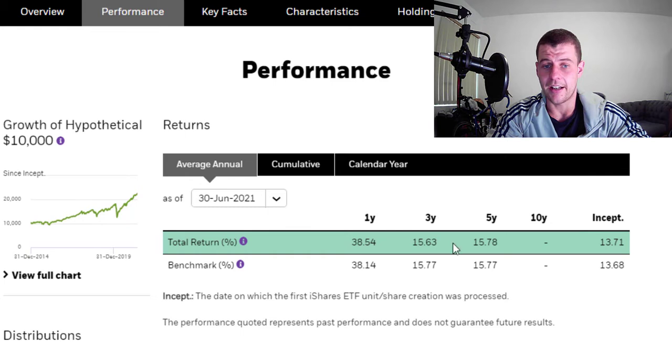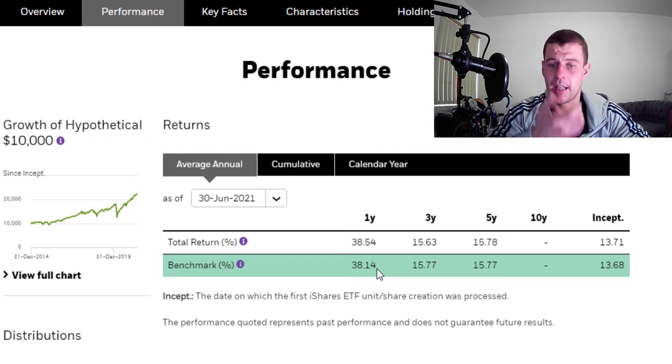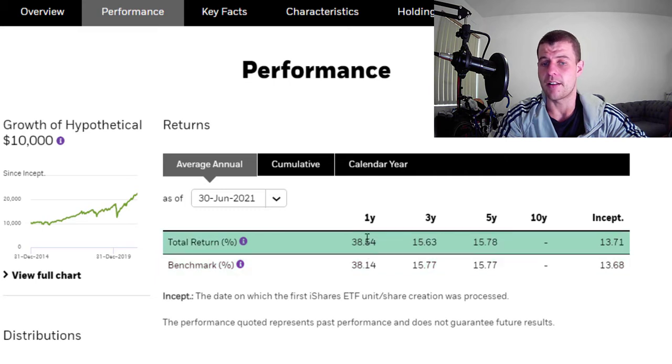Now, we want to look at what the total return for this financial year is, okay? If we look at the return of the ETF, that's 38.54%, whereas the benchmark was only a 38.14% return. Still a phenomenal return. But if you look at that difference in 0.4% return, that is actually a huge amount when we think about it.